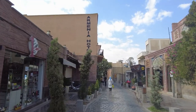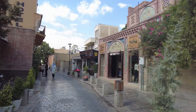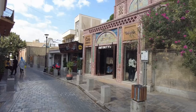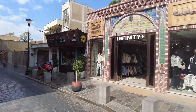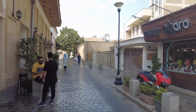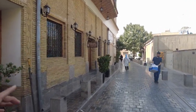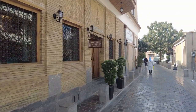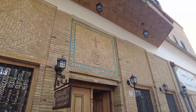Armenian Hotel. So the Armenians were brought here mostly as traders, because they are known as very skillful in trading in silk, or maybe on the Silk Road, I don't know, or both. So as I showed you just now, on the left is the Armenia Hotel. You can see it looks like a cross.